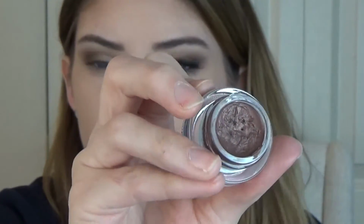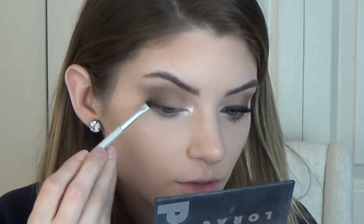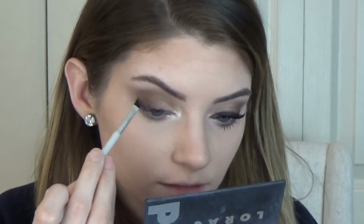So first I'm going to go on with MAC's Fluid Line in Our Secret, which looks like this. It's so pretty. It's a really shimmery, coppery, just really pretty brown color. And I'm just going to apply that pretty messily to my upper eyelash area. Awkward turtle. And I'm not doing a wing on this, so I'm just keeping it right there.